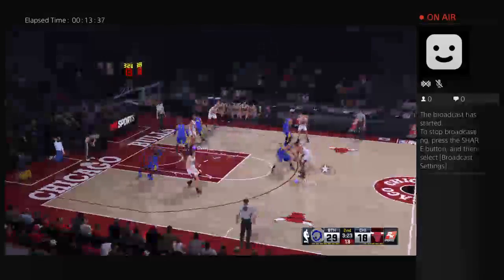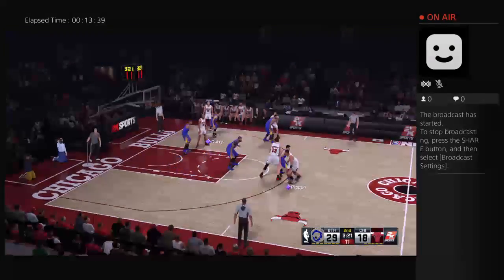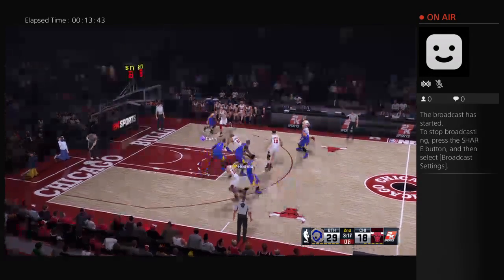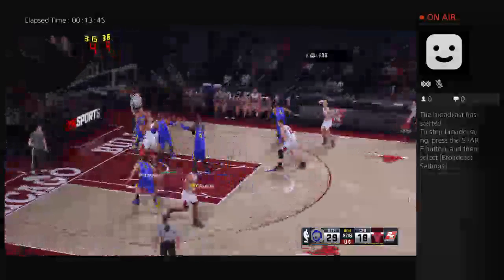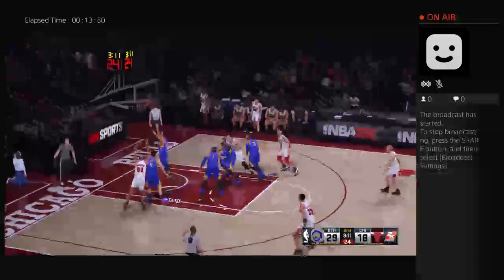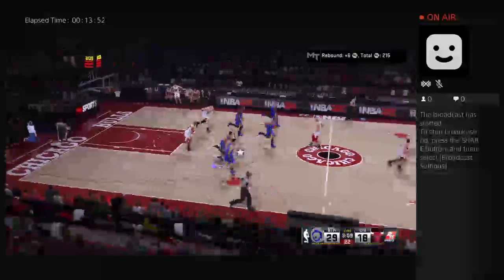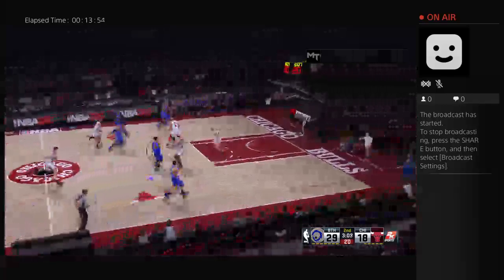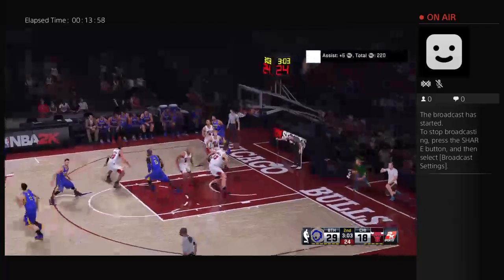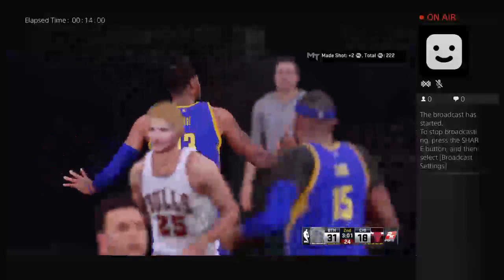Kerr kicks to Pippen. Longley, a screen on Thompson. Pippen dishes to Rodman. And Anthony sends it back. Pippen for 3. And it's Curry with the rebound. It's George on the wing. Baseline jumper. And a big bounce off the rim, but it sinks right in.